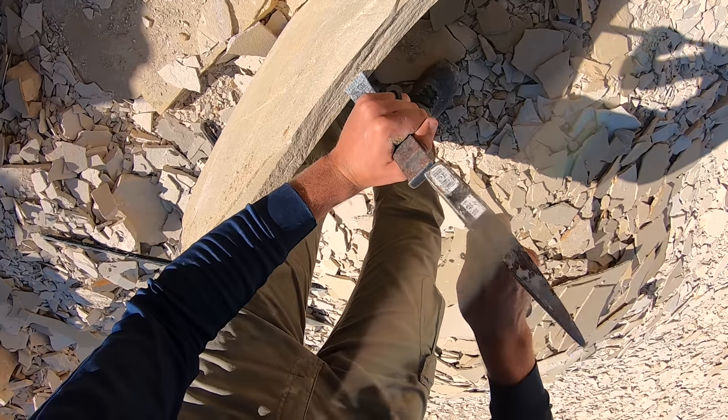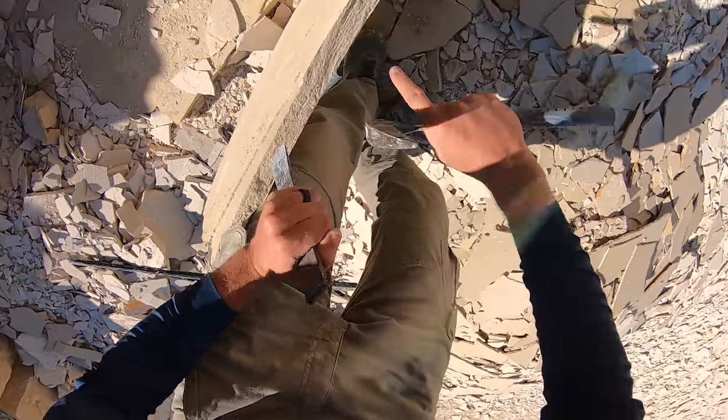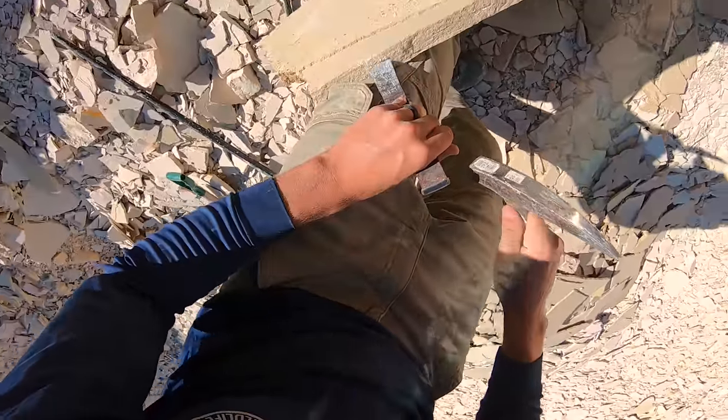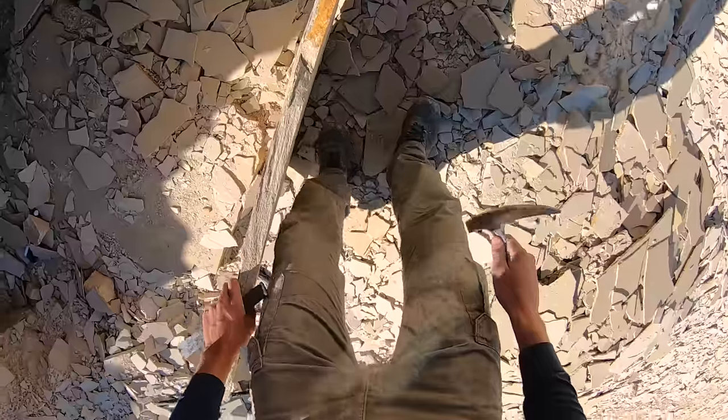Right now we're putting the chisel right in the middle of the slab to start a run. And so this crack that's forming right here, that's the run we want to follow. So we're going to try to follow this around this whole slab.